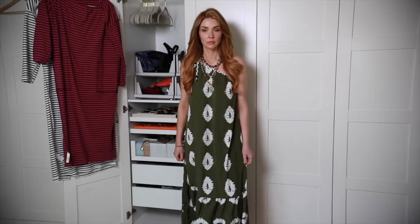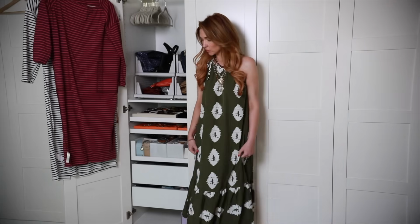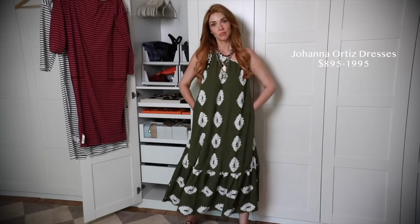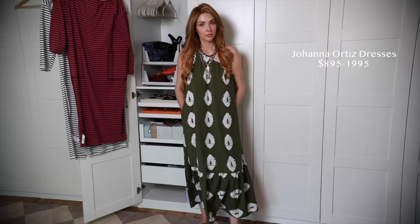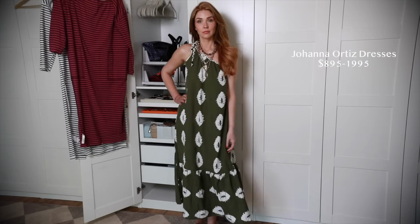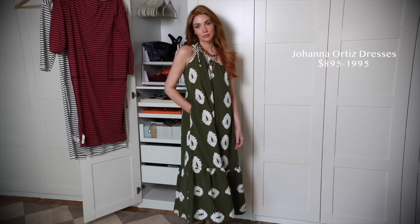I do want to mention a few clothing items as well. Now, these are either designer or more expensive, i.e. like Free People. So the first is this dress. This is a one shoulder dress that kind of ties. This is perfect for a beach vacation if you've got that coming up, a date night in the summer, any kind of warm weather event where you might need a dress that's casual but still looks really nice.